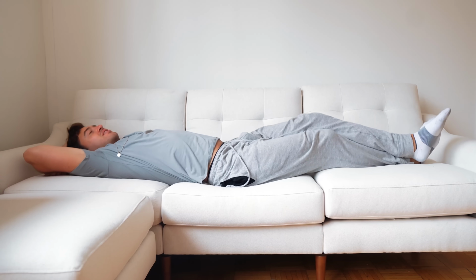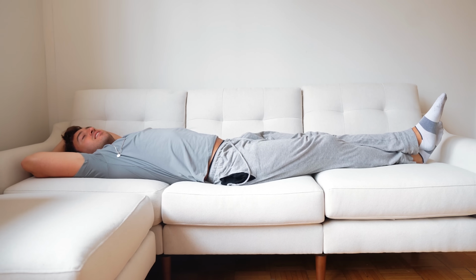But now it's time to put it to the ultimate test, the nap test. Oh, this thing's so long and cushiony too. Oh man. Oh, this is great. And then as well from Burrow, we got this glass coffee table.